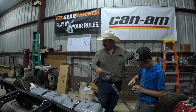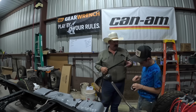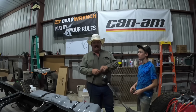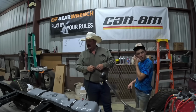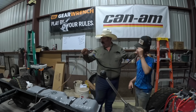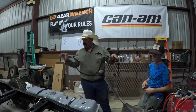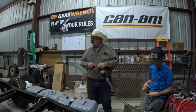We're working on wiring. So I will say this: we bought this wiring harness from American Auto Wire. We're not affiliated with them. They didn't give us a break or nothing, but it is pretty awesome. This is the rear harness, the rear of the truck, so it's got the tail lights and the fuel gauge on it.